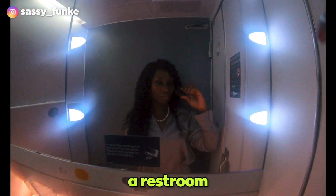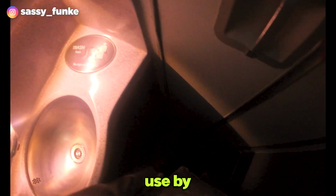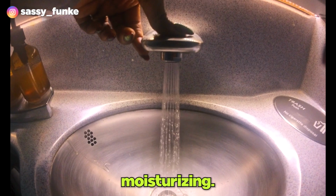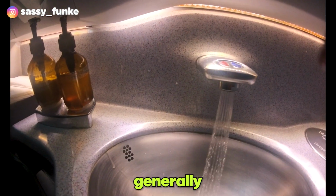The cabin had a restroom at the front, which I appreciated as it limited use by other passengers. The restroom was standard size with baby changing facilities and Grown Alchemist products for hand washing and moisturizing. While functional, I do feel aircraft restrooms are generally too small.